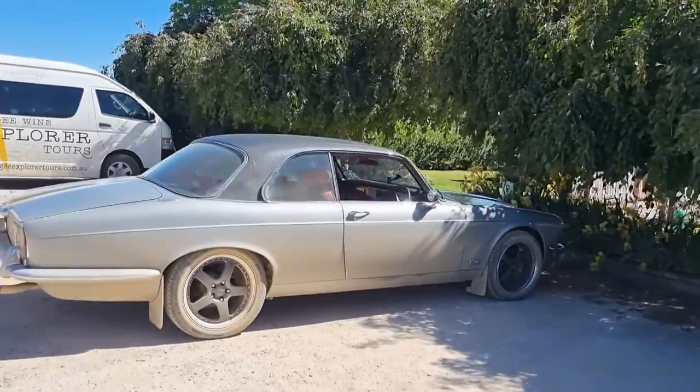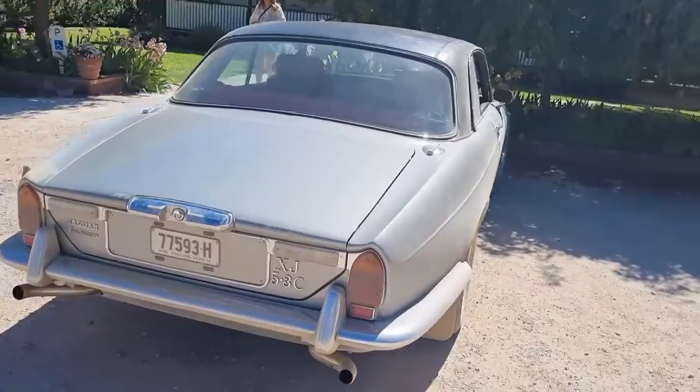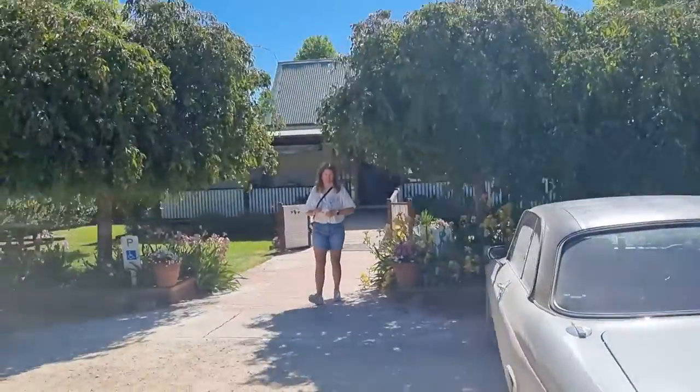Pulled into Peterson Wines to get some supplies. Adelaide's looking a little bit dusty. Doesn't matter. No damage.